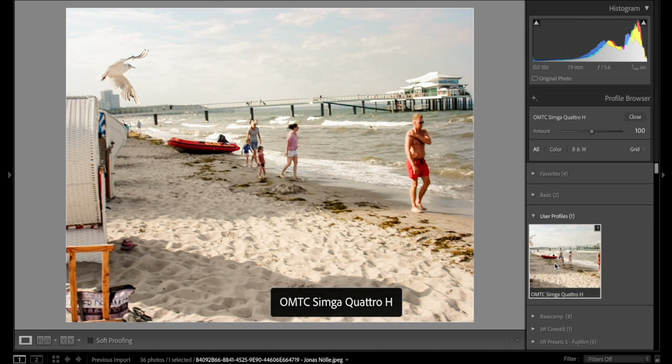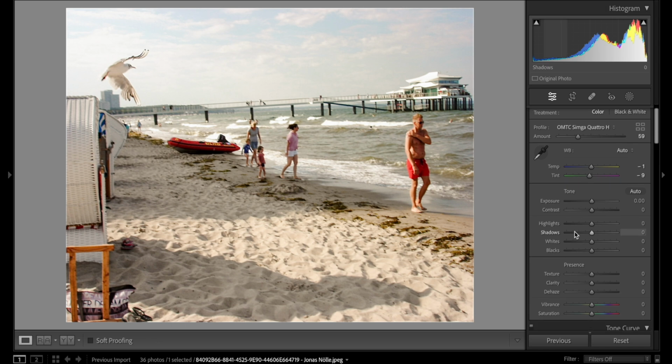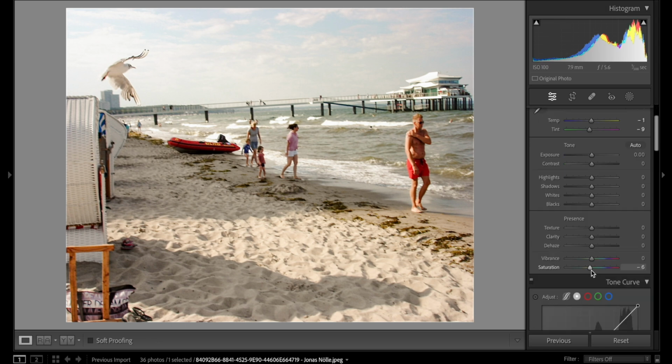Okay. Putting on the profile, knocking it back a little bit. This is a little too saturated, so I'm going to bring this down to 11. I'm going to bring the exposure down a little bit. Not a lot. Let's see these highlights. Soften it a little bit. Bring the contrast down a little. No, the contrast is fine.